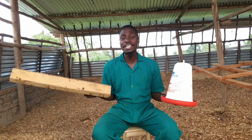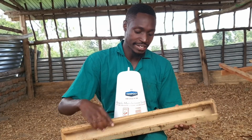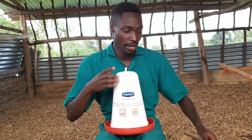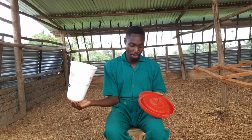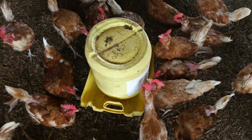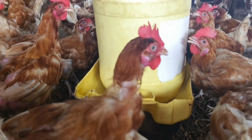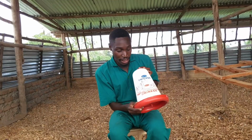Now, there are very many kinds of feeders or drinkers. This one is a trough feeder, and you can see it. You put the feeds in here, and the birds just come and get the feeds out. Then this one is also some kind of automatic drinker. You put the water in here, flip it over, and the water flows out. But there are very many kinds of drinkers. There are homemade drinkers. I've made a video about a homemade drinker. I'll leave a link to it right here in my video. You can go and check it out.